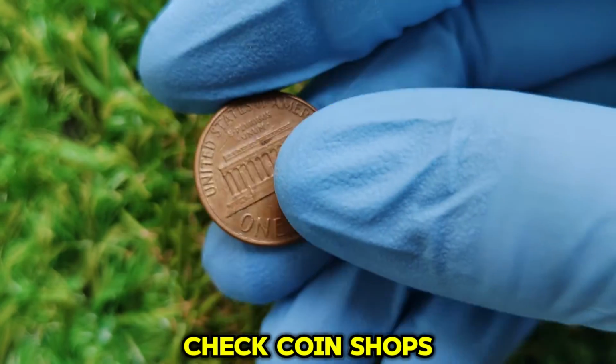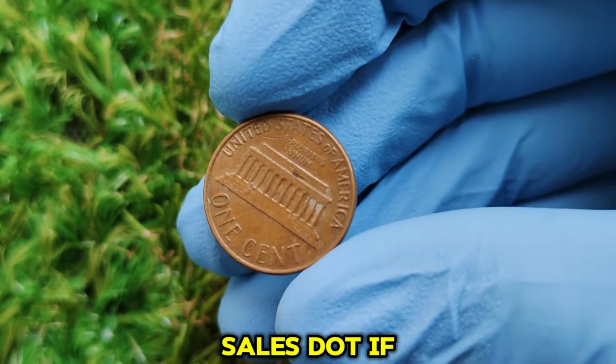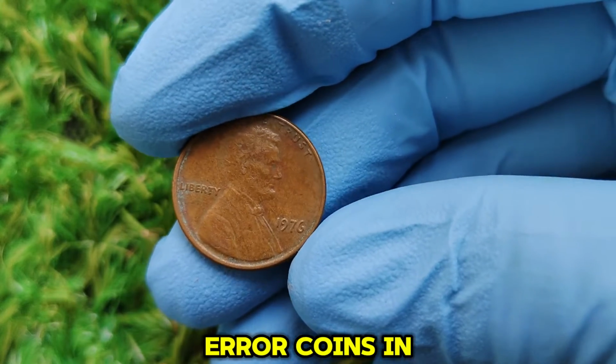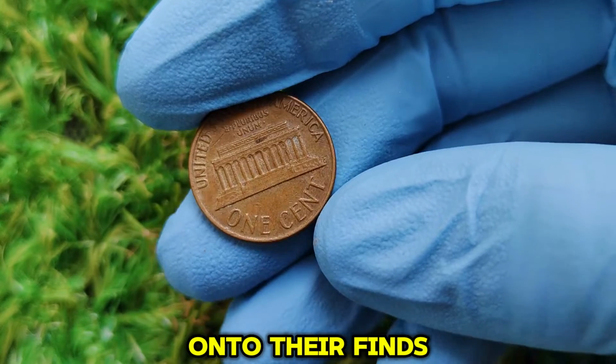Check coin shops, online auctions, or websites dedicated to rare coin sales. If you're lucky, you might even stumble upon one of these rare error coins in circulation, but it's becoming rarer and rarer as collectors hold on to their finds.